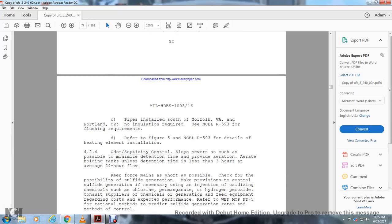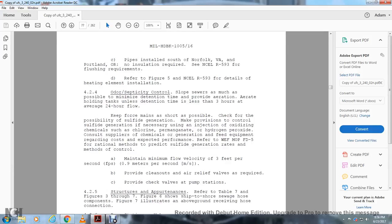All right, pipes installed for the sites of Norfolk, Virginia, Portland, Oregon, and no insulation requires either the NCEL or R593 for the flushing requirements. Refer to figure 5, NCEL R593, detail of the heating elements installation.